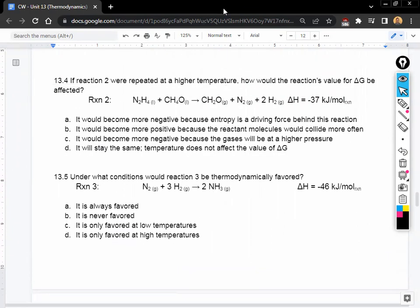And so I'll give you guys like 3 minutes to try both of those out. I have the reactions that you're looking for on here, so you can refer back to that, but try to solve 13.4, 13.5, use your notes if you need to. But yeah, I'll give you guys about 3 minutes and then we'll come back together.